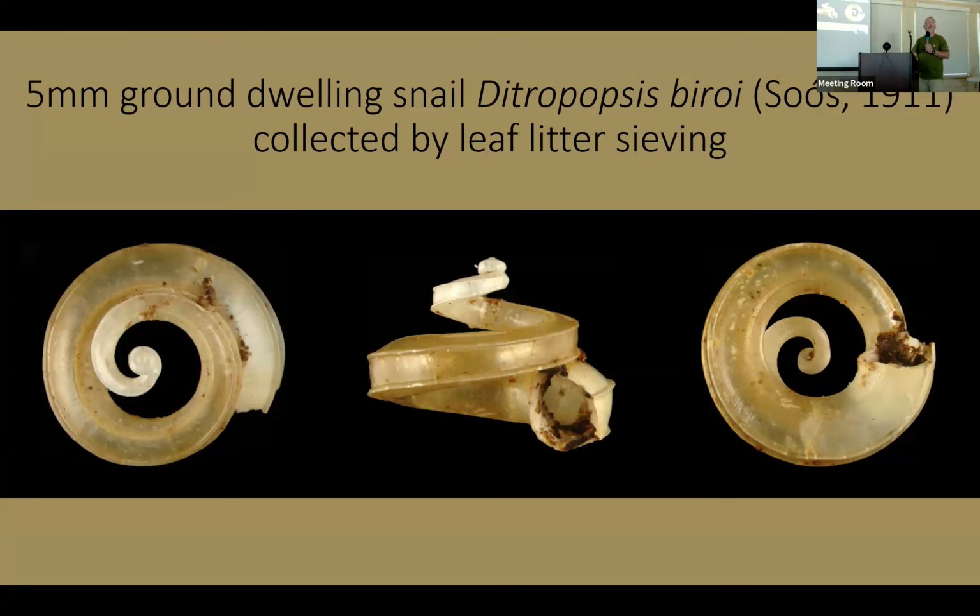And here's an example of some of the stuff that we were finding in the leaf litter sample. This is less than a quarter inch in size, so it went through our sieves and we were able to find it that way. But it's got a really cool pattern of coiling.